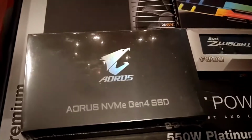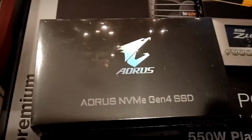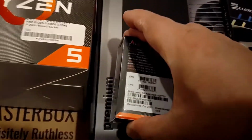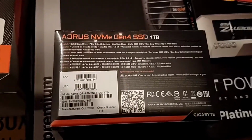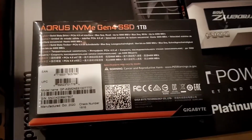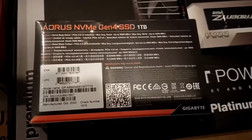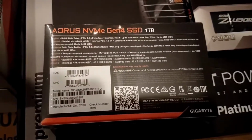I also got the Aorus NVMe Gen 4 SSD. 11 years ago, I talked about Western Digital's 10,000 RPM mechanical hard drive. But now, this is the era of not just solid state, but M.2 solid state. And it pretty much looks like RAM being stuck on the motherboard. But it's a hard drive and it's fast.